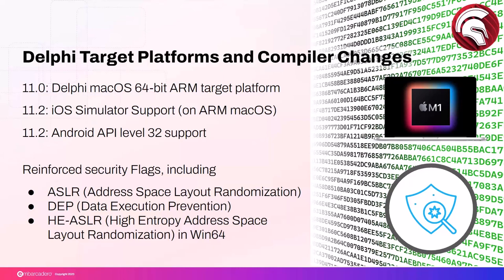On the Delphi compiler side, we have introduced new support for macOS 64-bit ARM, the new M1, M2 CPUs that power the current breed of macOS devices. And we have also added support for iOS simulator on the same hardware in the 11.2 release, alongside adding support for Android API level 32, which is currently mandatory for the Google Play Store.